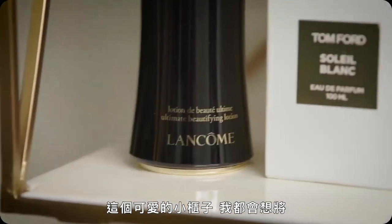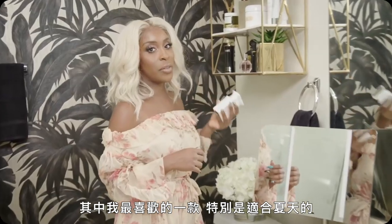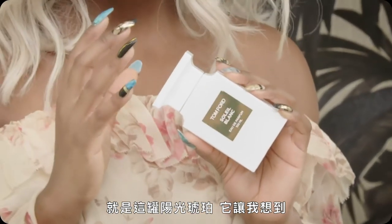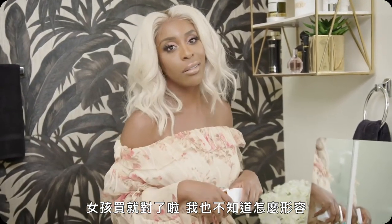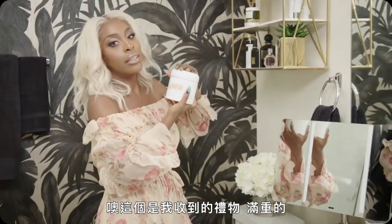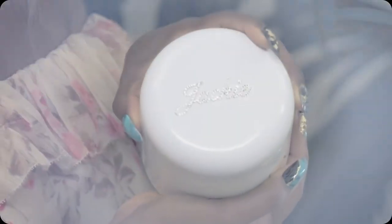This cute little shelf, I really wanted my everyday fragrances here. One of my favorite fragrances, especially for the summer, is Soleil Blanc. It kind of reminds me of like, just buy it. I don't know. It smells real good. Just take my word for it, okay? Ooh, this one I got as a gift, y'all. It's heavy. La Mer. And it has my name on it.